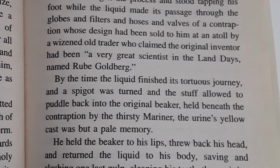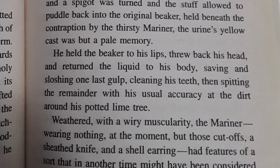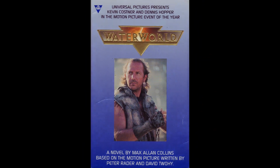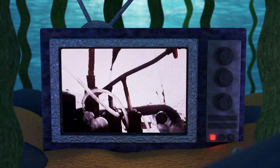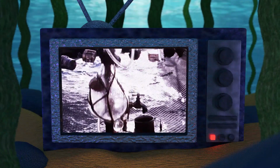Wow, so there is a lot to unpack here. First off, the extravagantly romantic style of writing is classic Max Collins, and what makes the Waterworld novelization such a wild and fun read. The passage does a pretty nice job of describing the mechanism, though, that takes his urine and transforms it into that precious pure hydro.